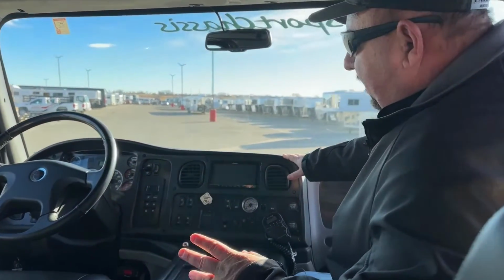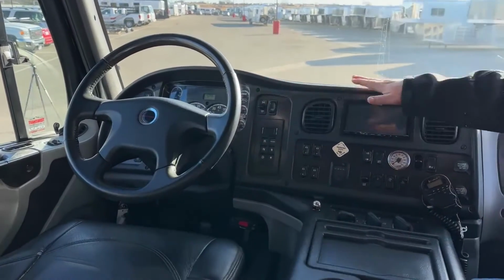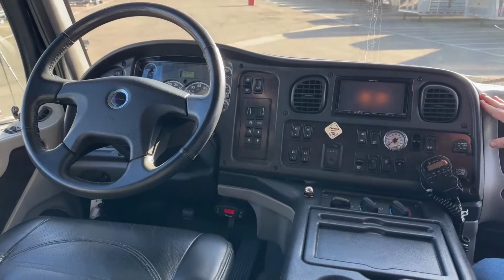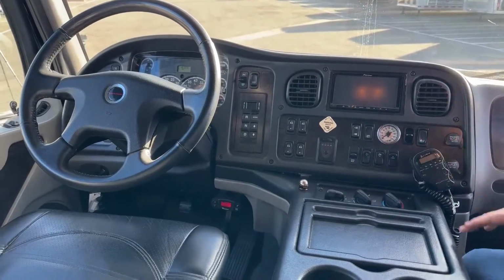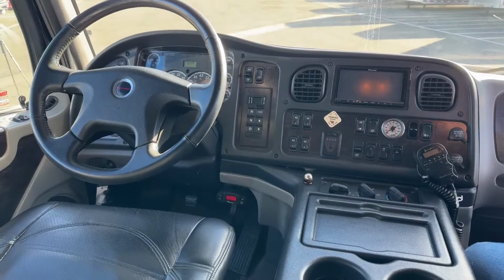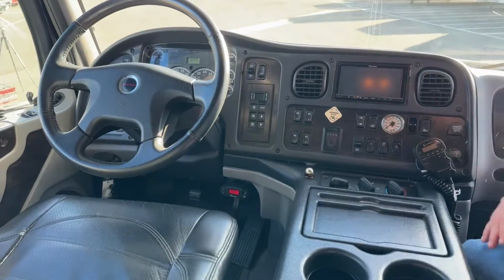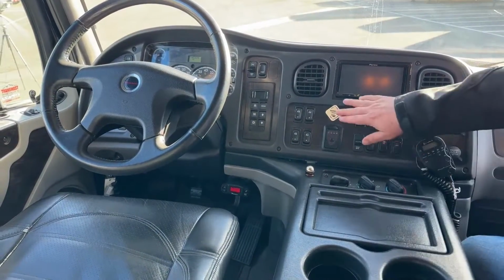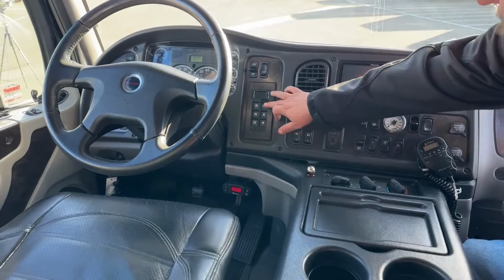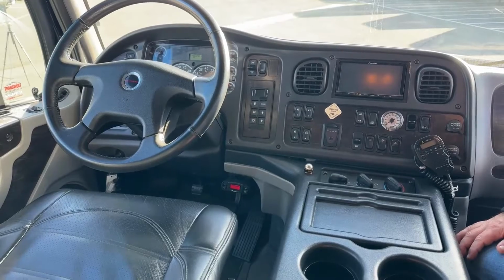And we're going to work left to right. So, intermittent marker lights located here. This truck is large, it can be intimidating, but it really doesn't need to be because of how simple it is to drive. Right now we're in neutral with the brake on. So to go, simply press the brake, R for reverse, D for drive, and we're on our way.